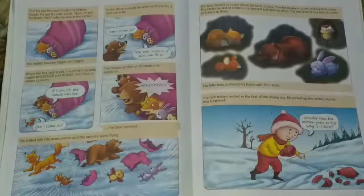The fox put his nose inside the mitten slowly. He put his ears inside. Then he put his head, and finally he was in the mitten. The mitten became bigger and bigger. As the three animals became comfortable, a bear came by. Can I come in? You can come in if you can fit in. When the bear got inside, the mitten became bigger and bigger and bigger.